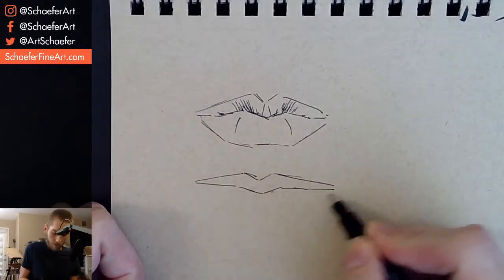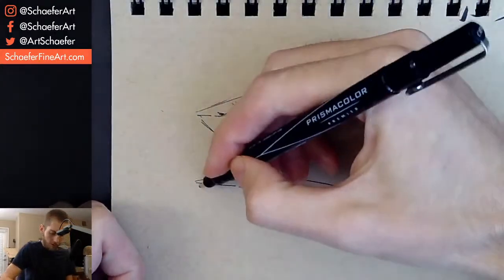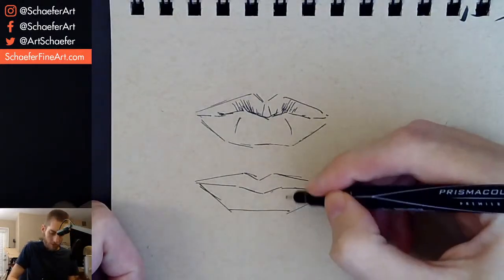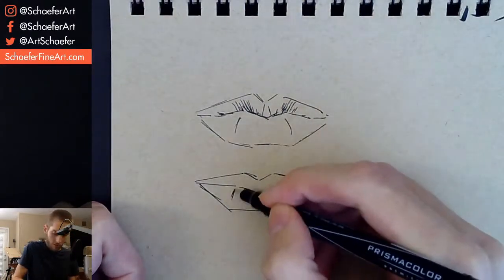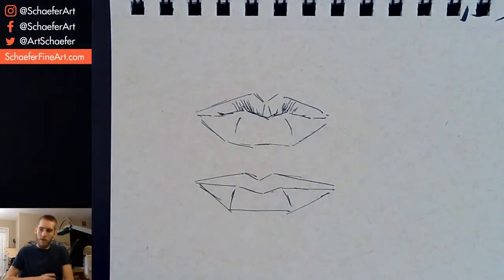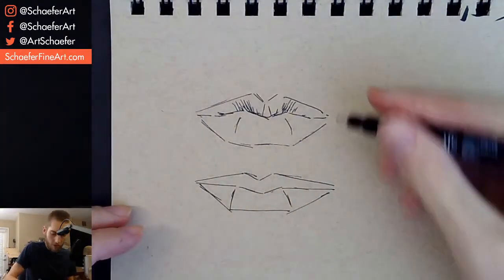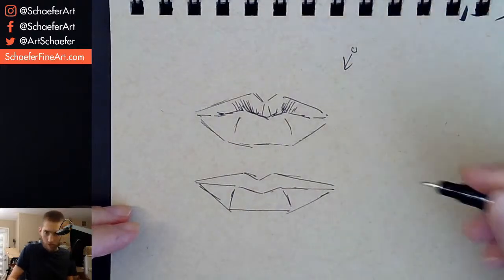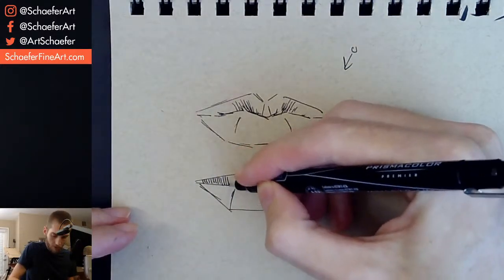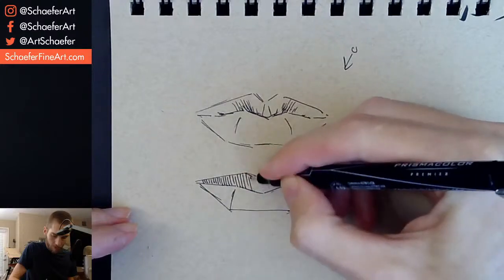And then you have something like this, with lines coming down here. So same kind of structure. And normally light's coming from up above for the most part. So normally this top lip's going to be darker.